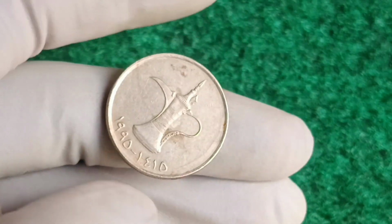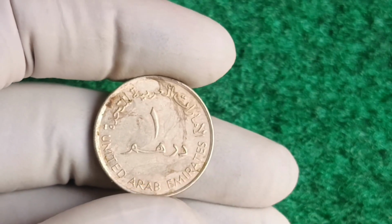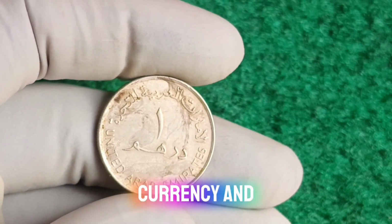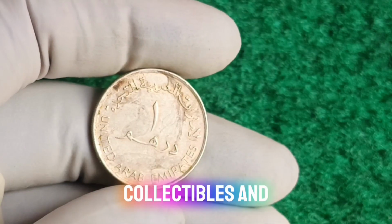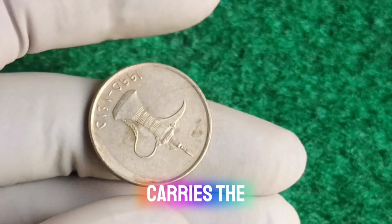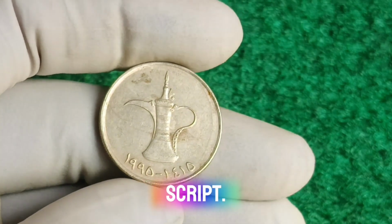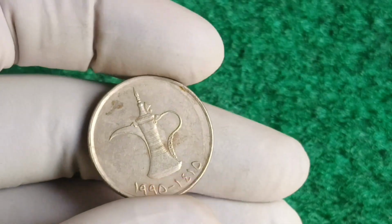The 1995 UAE 1 Dirham comes from a time when the United Arab Emirates was experiencing strong economic growth and modernization. This era strengthened the currency and increased global demand for UAE coins as collectibles and as part of modern Middle Eastern numismatics. The coin carries the iconic Dala Arabic coffee pot, symbolizing Emirati hospitality and history, along with elegant Arabic script. Although millions were minted, most circulated heavily in markets and daily trade.